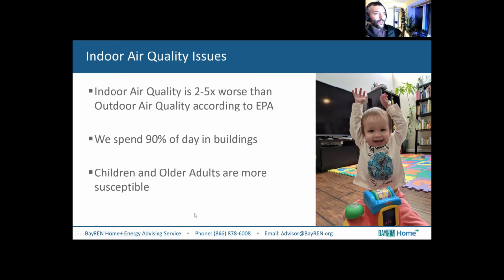So indoor air quality issues. Indoor air quality is 2 to 5 times worse than outdoor air quality, according to the EPA. So how does that happen? Well, if your house is leaky, there's not a whole lot of air movement in there besides your body moving, or maybe a fan going on or AC or furnace going on. That's what's moving the energy. But if there's no filtration or you're not getting fresh air from outside that's being filtered and pushing old air back outside, that's how indoor air quality can get pretty bad.